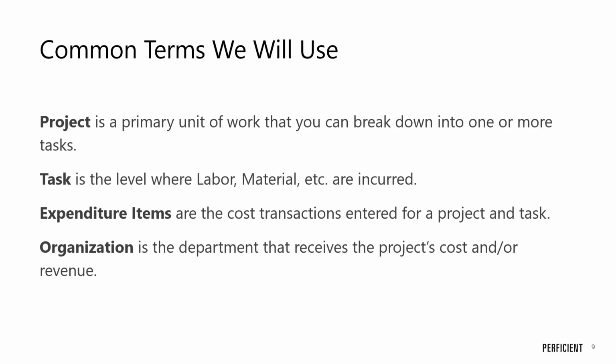And what is a task? A task is where that transactional layer or level starts to occur, where you start budgeting and incurring your labor and your material at. Your expenditure items are really your lowest level of cost, and that's the actual transaction that's going to really start generating things like your natural account, for your debits and credits, and that goes down to a lowest task level. And an organization nowadays is also referred to as a department, and that's that organization within the system that's going to be receiving the cost and or the project revenue and invoicing.